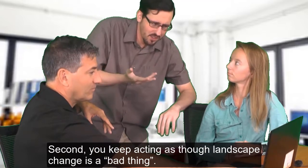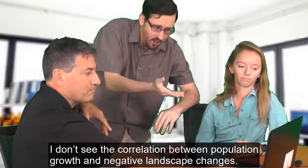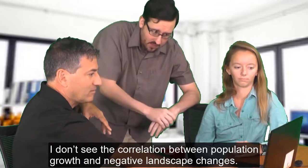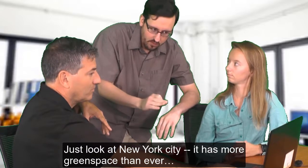Second, you keep acting as though landscape change is a bad thing. I don't see the correlation between population growth and negative landscape changes. Just look at New York City. It has more green space than ever.